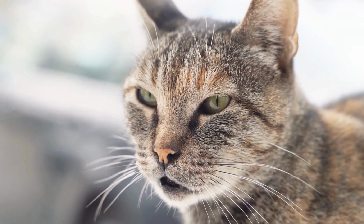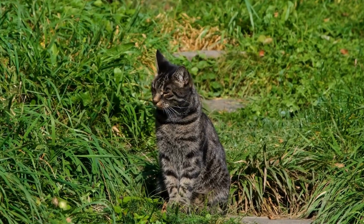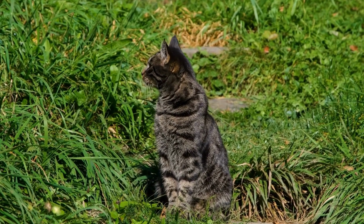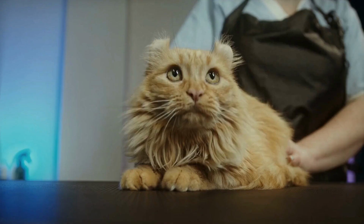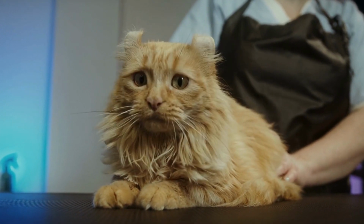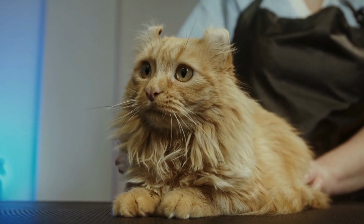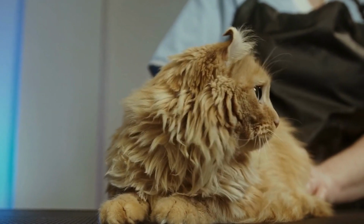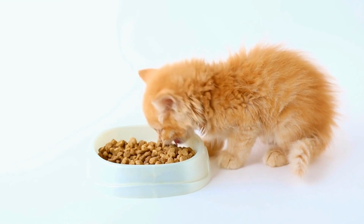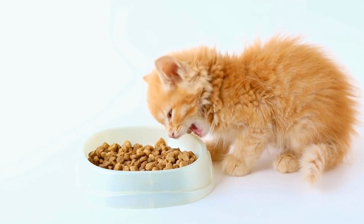Conclusion. Hairballs are a common occurrence in cats, but with proper care and preventive measures, you can minimize their frequency and help keep your kitty healthy. Regular brushing, a proper diet, and the use of hairball remedies are effective ways to manage hairball problems. Additionally, encouraging exercise, minimizing stress, and monitoring your cat's overall health are essential for preventing excessive hairball formation. By implementing these tips, you can ensure your feline friend leads a happy and hairball-free life.